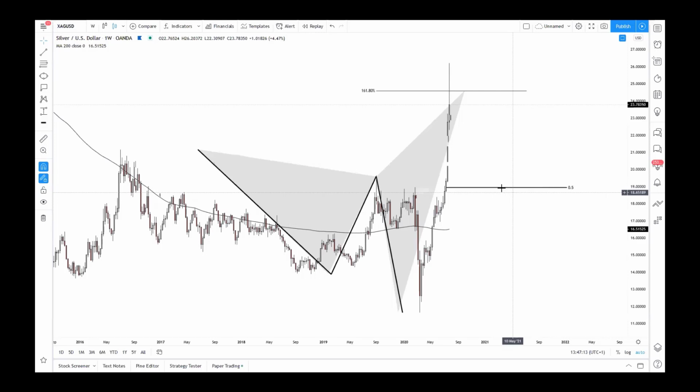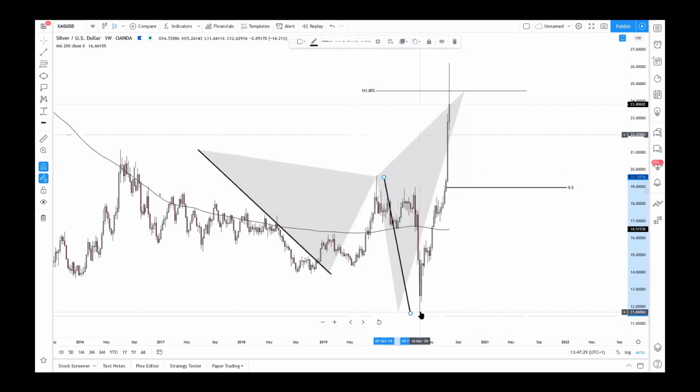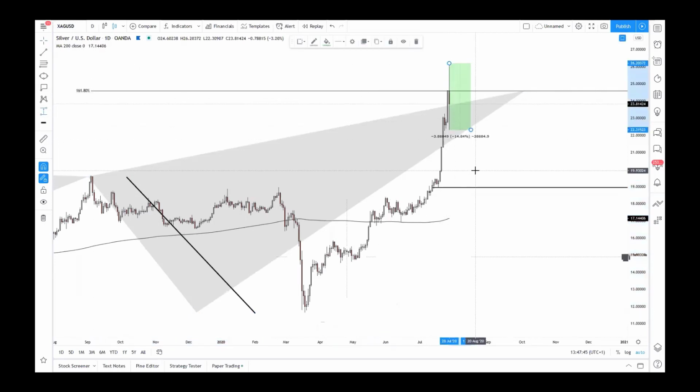What is happening at this point, and what we are facing, is the 168 extension from the very last swing low, so from this very last movement from September 9th, 2019 to the most recent lower lows from March. So we are now facing the 168 extension, and we can see that on a daily, the market has felt some pressure there. If we measure the most recent fall, the market has already fallen 14% overnight, basically.